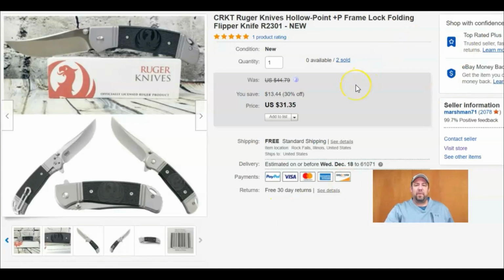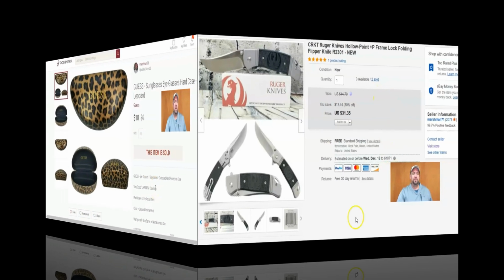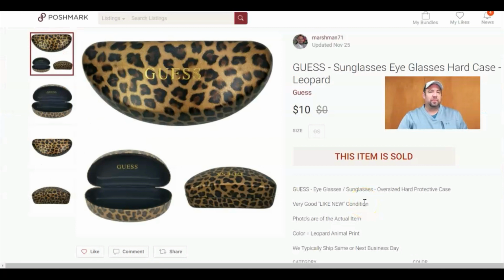All right, let's go over to my Poshmark store and I'll show you a couple of the items I sold over Poshmark in the past few days here. Up first over on my Poshmark, this was just a regular Guess women's hard case sunglass holder. On Poshmark, these things sell really, really well for me.